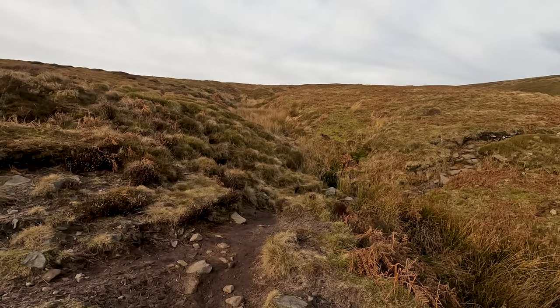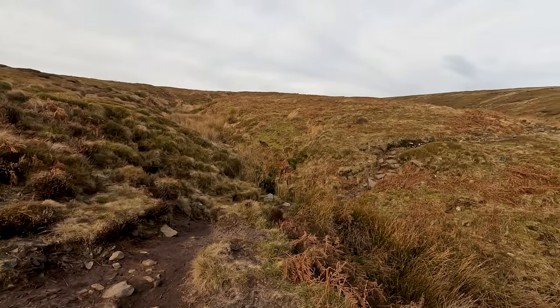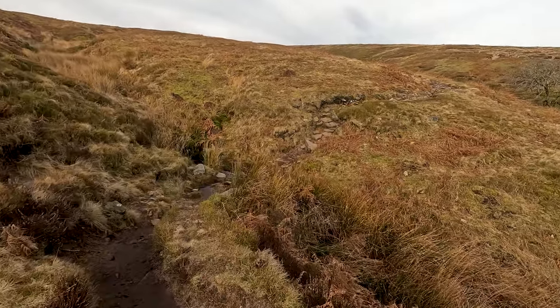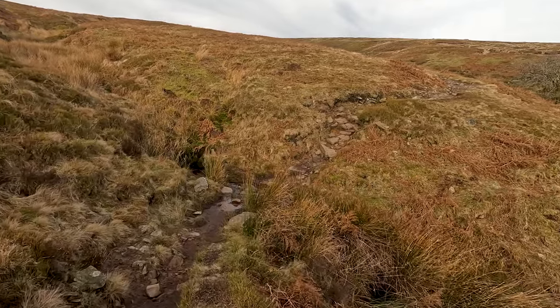At the top of the first rise, just before crossing a stream, there is another path that comes in from the left. Ignore that and just continue on, cross over the stream and keep straight on.